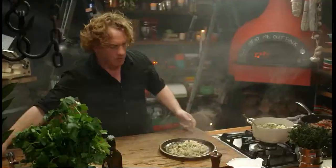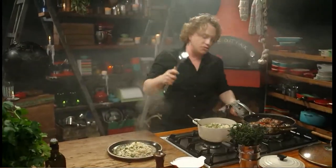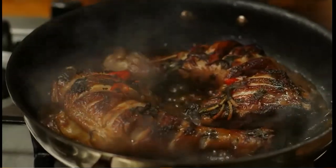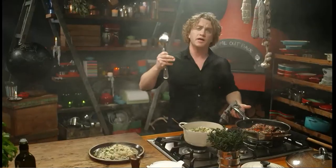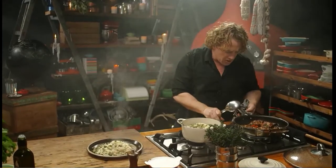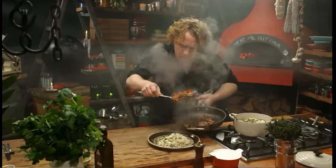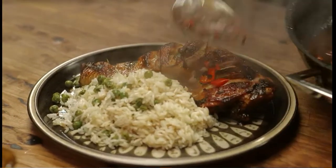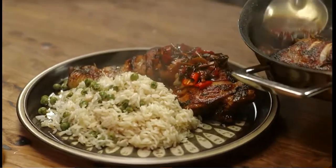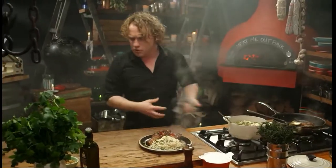Pop that there, and with my other spoon, I'm going to go across here. Look at that. You can see it's reduced enough by the big bubbles. The big bubbles start to form, and it just starts to thicken up. You don't want to reduce it too much, otherwise it'll start to stick to the bottom and caramelise. Off goes my stove, and then my chicken leg onto my plate. I grab some of this sauce, acidic, you know, soy sauce in there, nice and salty, lots of flavour in there, lots of ingredients. Beautiful like that.